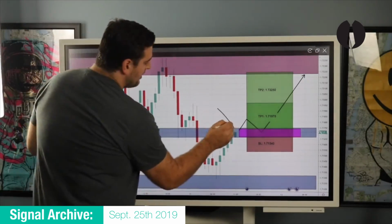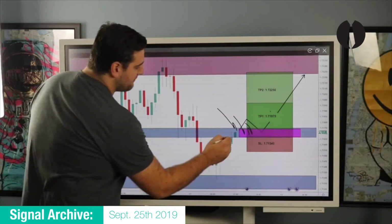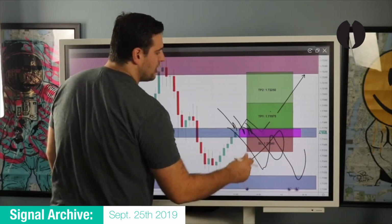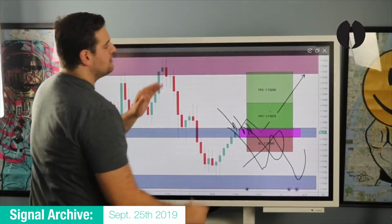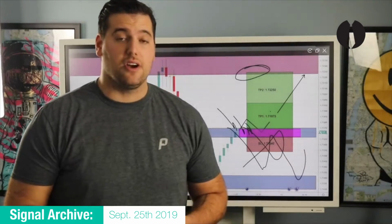Very simple. If price sees too much sell sensitivity at its 1 hour mid-range zone and fails to break to the upside, this trade becomes invalid because we know that there's not enough buy pressure to move price to our 4H mid-range zone. All right, that's it for Euro Kiwi. On to gold.